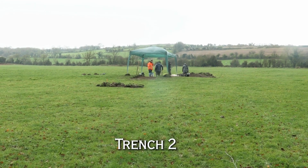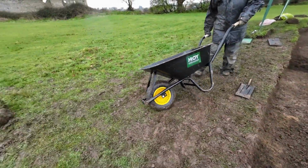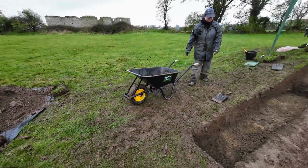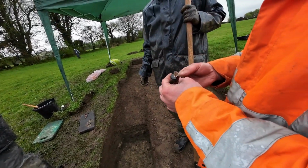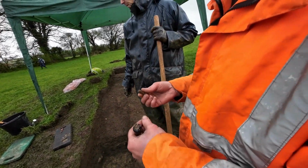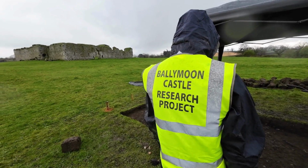In another trench we're trying to find the northern extent of what looks like it was the village, and in another trench we're trying to find the south or southeastern extent of a trackway showing the extent, how wide the village actually was. That's interesting. Handmade nail. Very good.